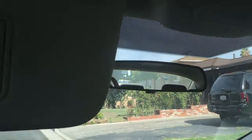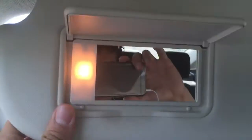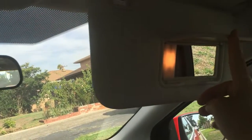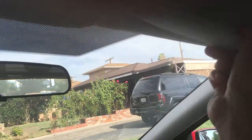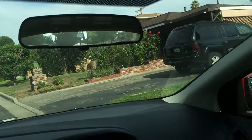Then we have a lighted vanity mirror. It's always nice. And we have one on both sides. And it's clean. Again, if you look at the ceiling here, I think the car stays pretty cool because these are very, you feel this, kind of foamy and light. It's very non-heat retentive, if that's even a word.